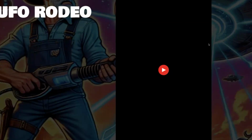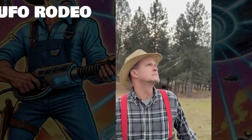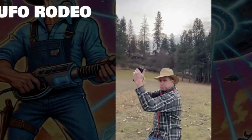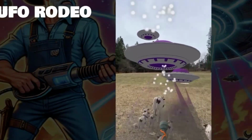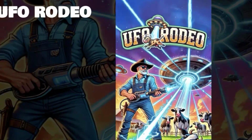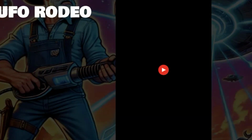And you can see a little preview featuring my dad as a farmer defending his flock. My cows are missing. What the? My God. UFO Rodeo. Play now on Niantic 8th Wall.